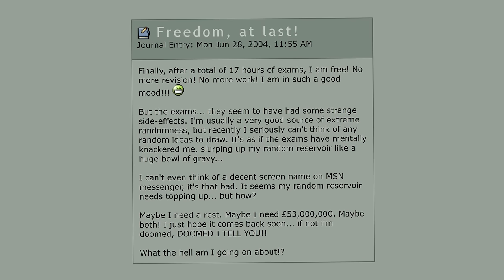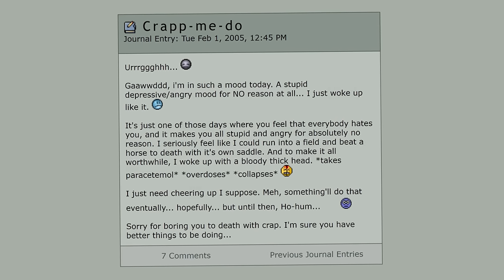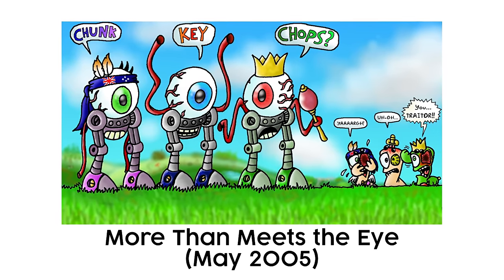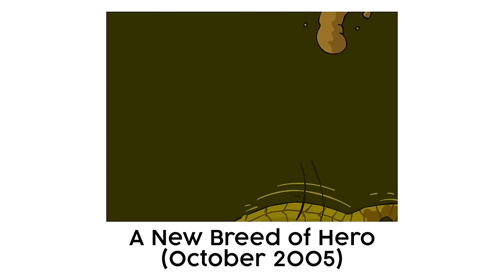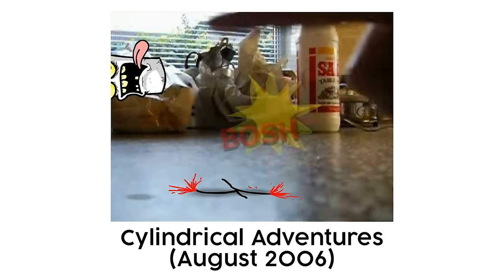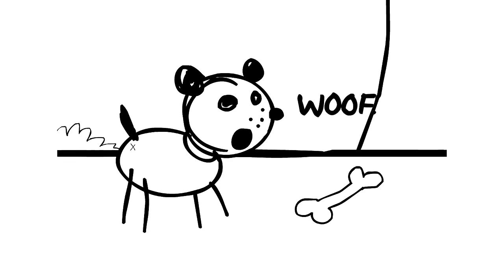Glenn would also frequently post on his DeviantArt journal, which he used to update his followers on his personal life and creative endeavors. As 2005 continued, Glenn began posting more non-worms related artwork and even started working on his own original characters. Spider Monkey, the poo-slinging hero, anyone? Other original creations of his included the Flovermites and Spatulons, Dennis the Square Tomato, Cylindrical Adventures, and Badly Drawn Dog, with his signature catchphrase, "Woof, woof, woof."